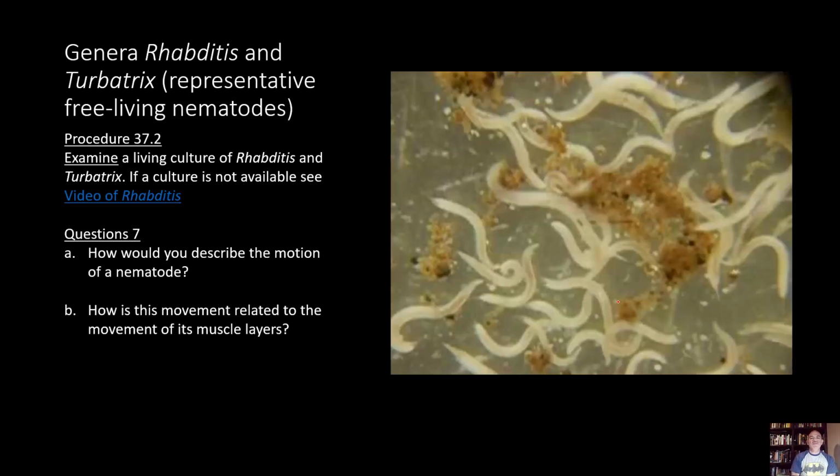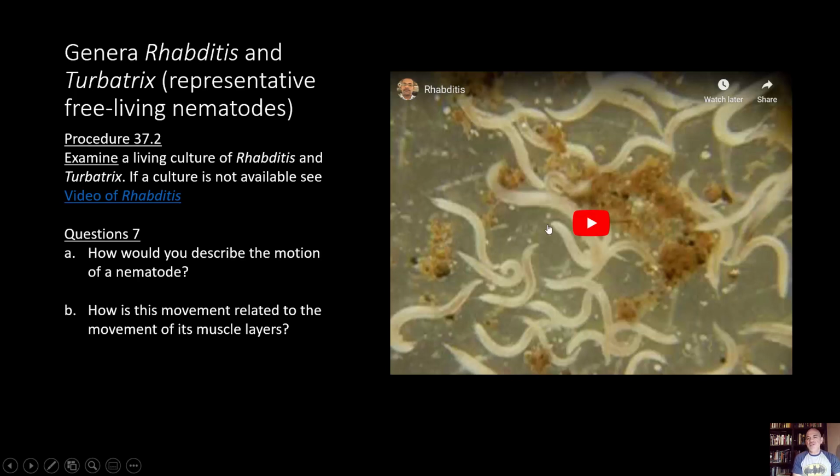And then here we have some free-living. These are much smaller worms, and what we want to do as part of the activity is to look at them. I think these are the genus Rhabditis. They're under magnification and they're living, and the idea is to look at them and watch the way they move, because this is significant in the way their muscle is actually laid out.